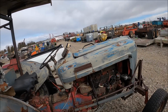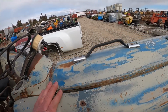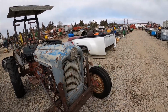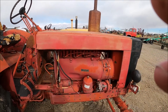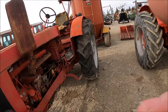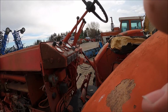Nice tractor. Well, it's not bad anyways. Like it's not beat up. It just needs some TLC, that's all. This tractor looks like it's got a Deutz engine in it, so it's probably a Deutz tractor. Not sure what it is exactly, but these Deutz engines are very good. German engineering is good.